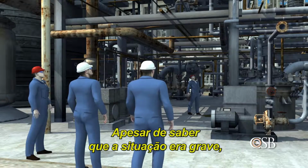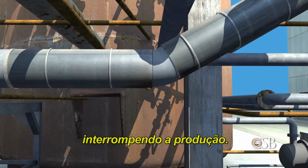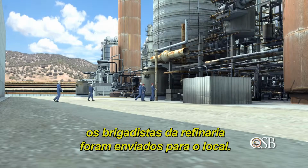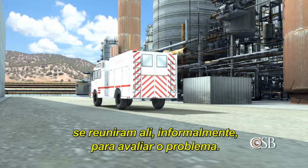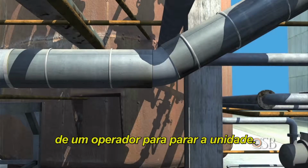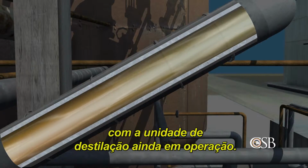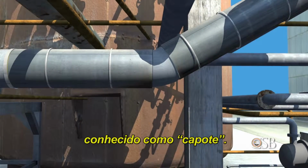Although he believed the situation was serious, he did not believe the small leak warranted immediately shutting down the unit and stopping production. Following Chevron's standard practice for responding to hazardous leaks, refinery firefighters were sent to the scene. A number of managers, engineers, and technicians gathered there informally to assess the problem. The group discussed a recommendation from an operator to shut down the unit, but they decided to first try to pinpoint the leak by removing insulation from the pipe while the crude unit was still running. They hoped they could stop the leak with a temporary metal fitting known as a clamp.